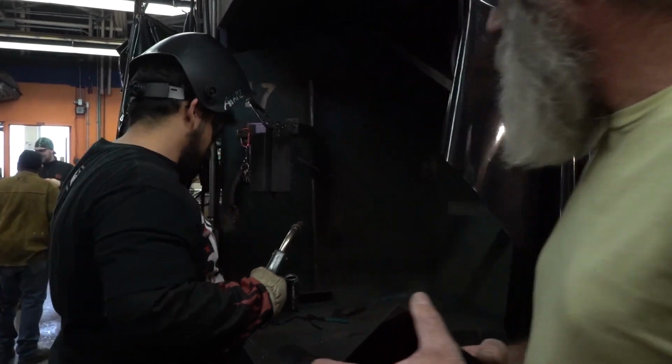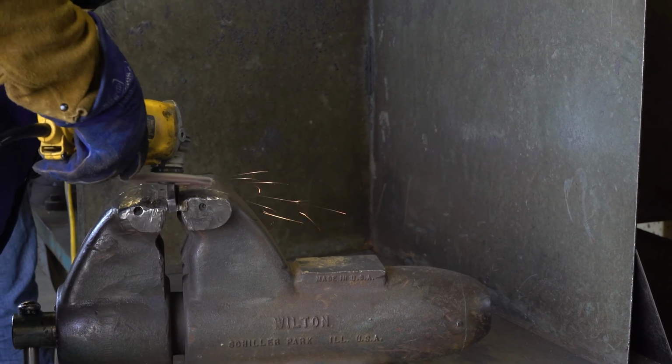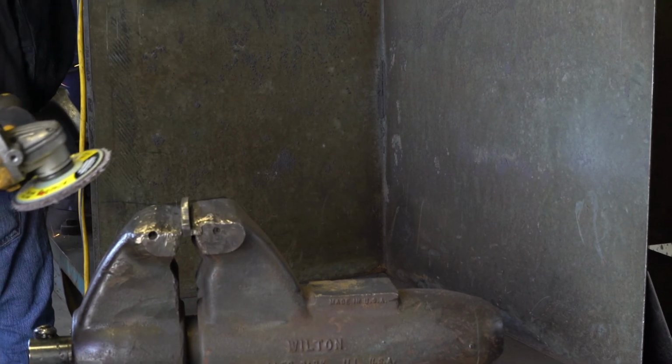So if we have a student that comes in that wants to learn structural, we have that. If we have a student that comes in that wants to learn pipe, we have that. If we have a student that comes in that wants to learn how to TIG weld so that they can do sanitary work for like Gallo or a lot of the wineries or the dairies in town, that's an option as well.